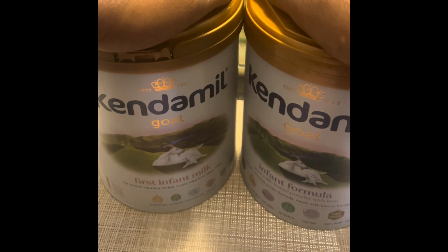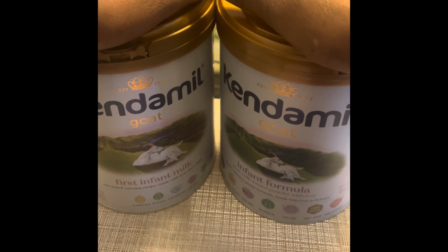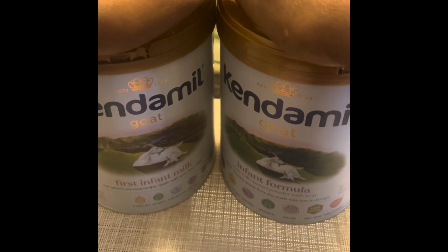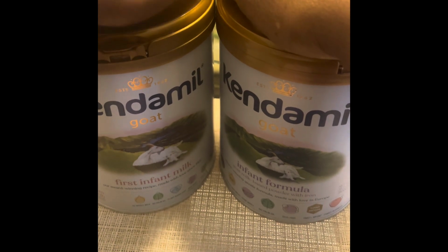I don't know why. If you're a mommy, a daddy, this is something that you might want to look into. If you plan to have your baby consume Kendamil goat milk, you want to see what the differences are and why there is a difference. And then you can make your decision from there from which one you're going to buy. If you're going to be buying it from the UK, you want to go ahead and buy it in bulk.